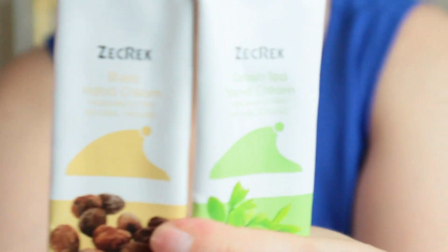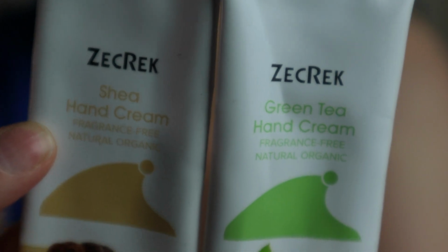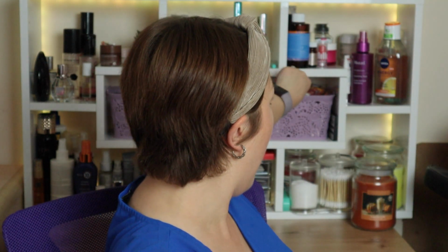Now I'm also going to point out what it says here. So it says fragrance free. They're not fragrance free. They definitely have a fragrance. In fact, I'm using an orange hand cream currently, and it smells of oranges. That to me is not fragrance free. I don't know what this brand's version of fragrance free is, but it's not the same as mine.